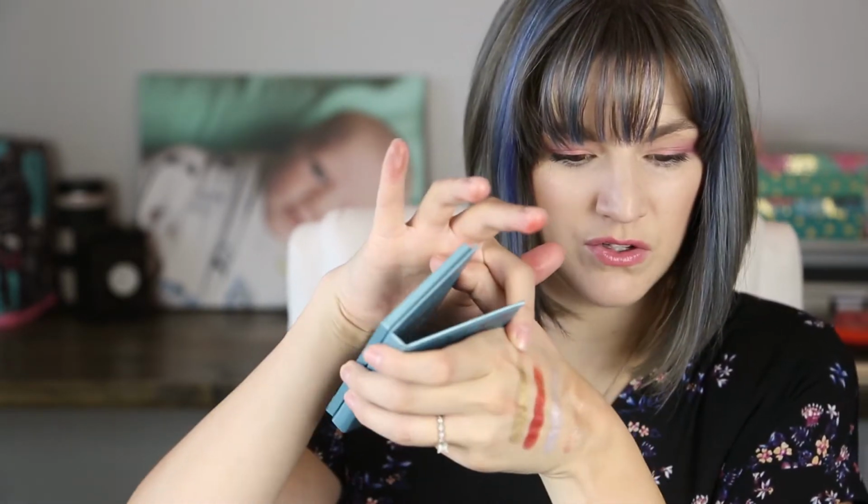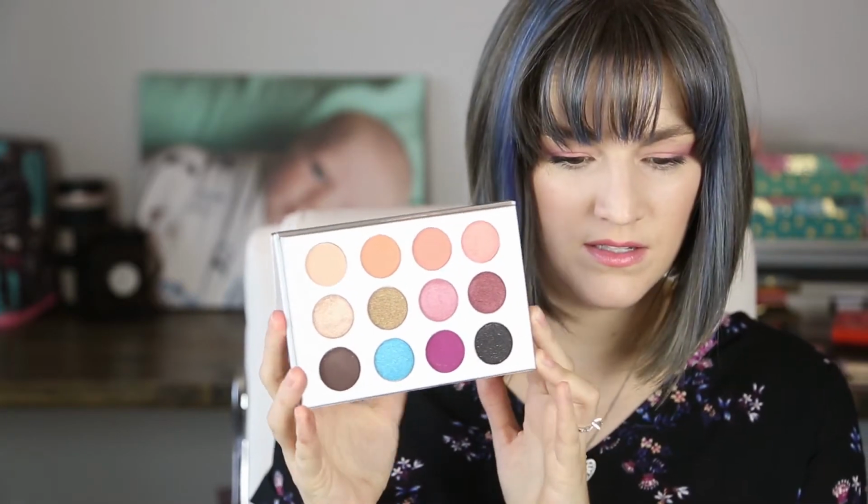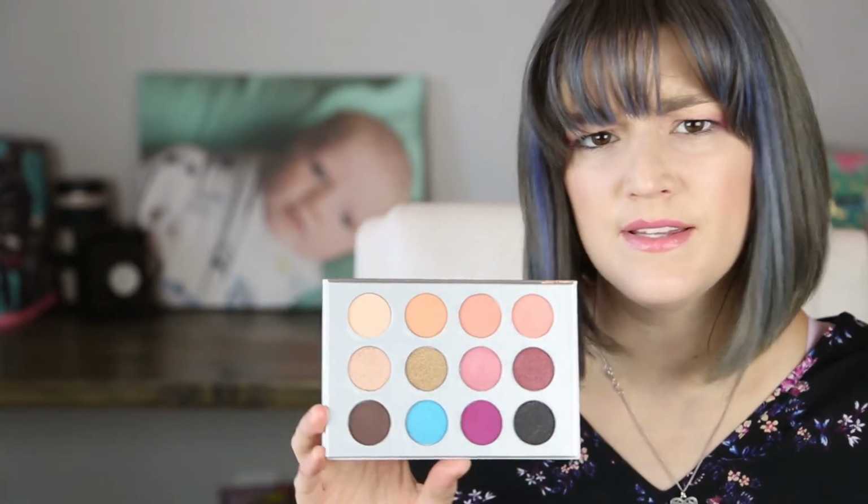That one's kind of a greenish gold, but they're beautiful shadows. They're just not my color, so I do not ever wear this. Another one from BoxyCharm. This is from BoxyCharm and Pure, and it looks like I've swatched these, and that's about it. I don't know, some palettes just don't speak to you, you know?